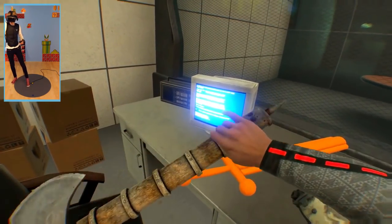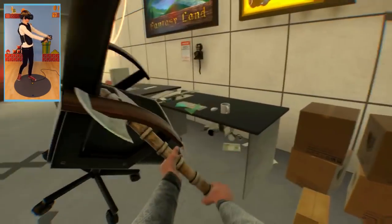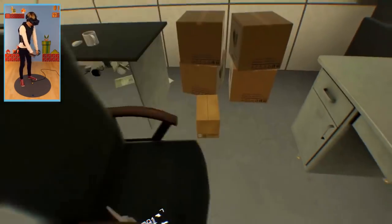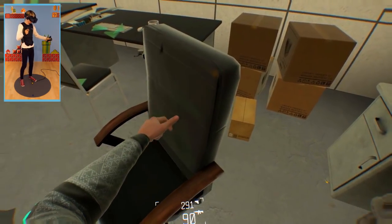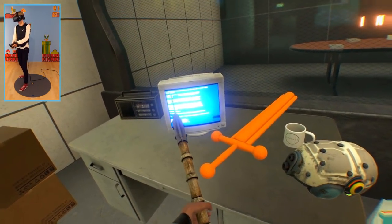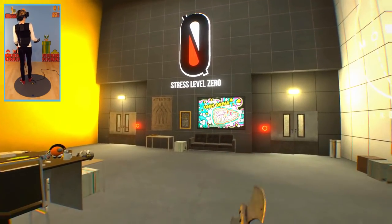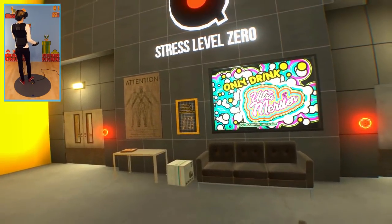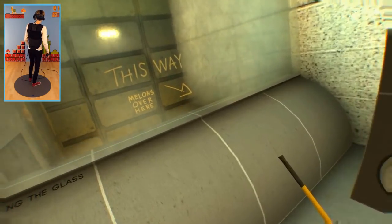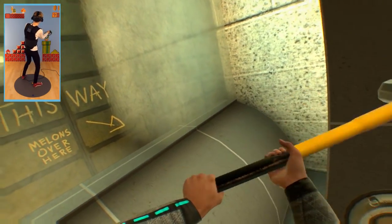That's a blue screen. Let me help you with that. So, oh, whoa, Houston, we got a problem. This chair really wants to fight me. I'm not interested. I don't think it's a fair fight. Blue screen solved. Oh, we're at stress level zero at our office. Now that explains everything. This way. Melons over here. I love melons.